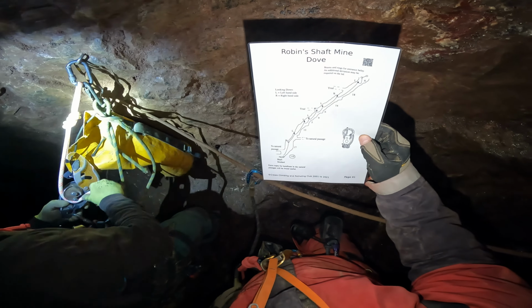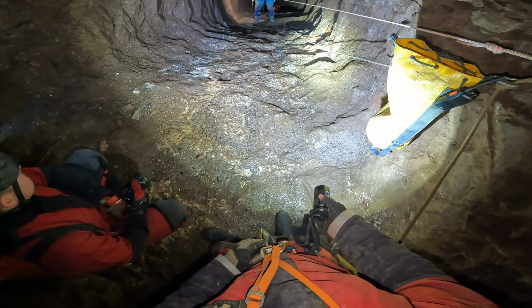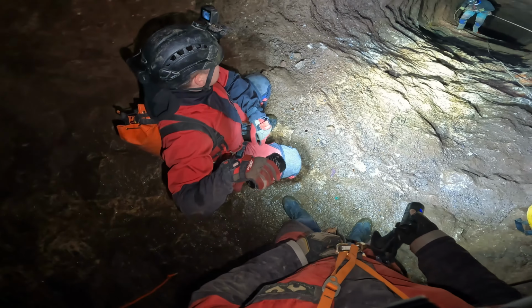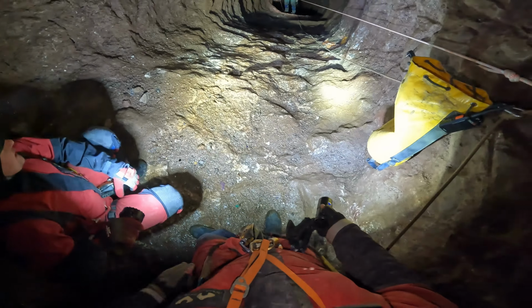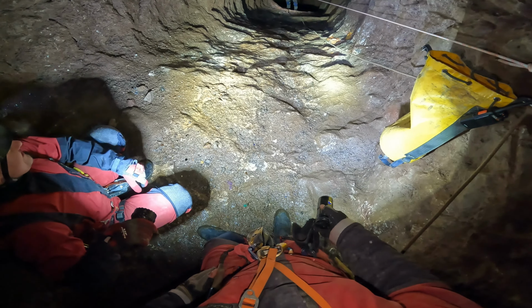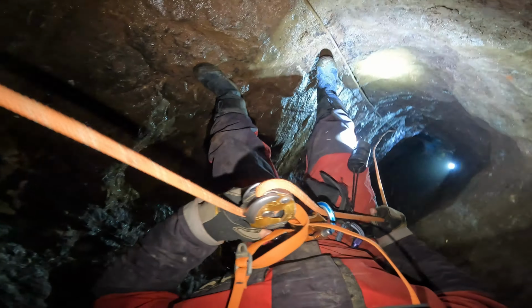Shaft blocked. I've not put my head in. Put your head in there, Jake. Does it go on? I've never done a 45 degree angle shaft. Dead weird, isn't it? Amazing. I feel like Indiana Jones going in now. What is the rest of it?